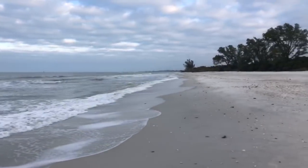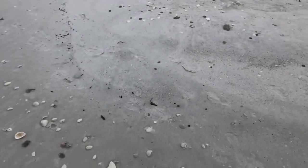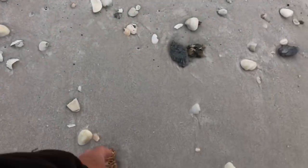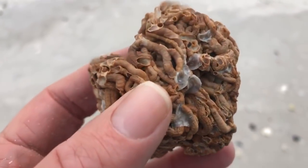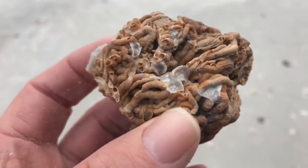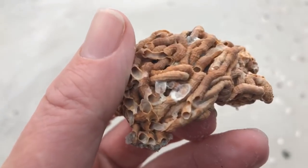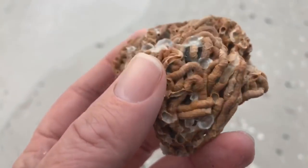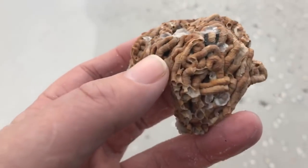A nice little piece of worm rock down here. A little chunk of worm rock. It's kind of a cool looking piece there. You really see those little worm tubes in there.